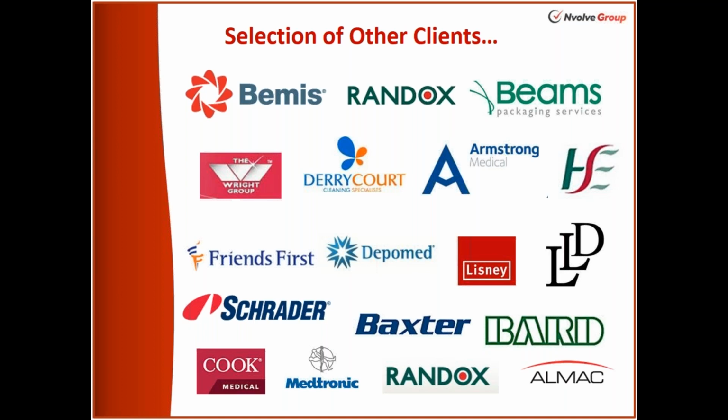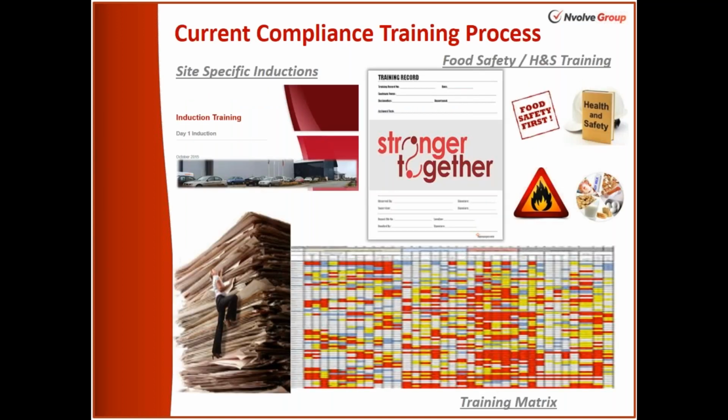That solution tends to be very favourable to them. We're just now going to have a look at the current compliance training manual processes that a lot of our clients would have used prior to the implementation of our Group Learner and Response Point technology. So it's always all around the mountain of paperwork, the multiple systems that don't talk to one another. Can be very difficult to get that reporting information out.